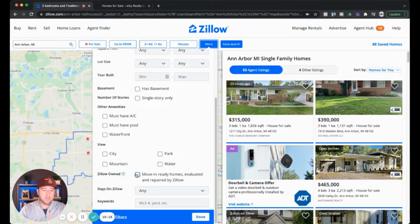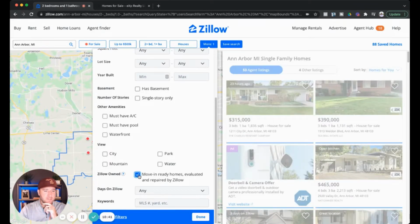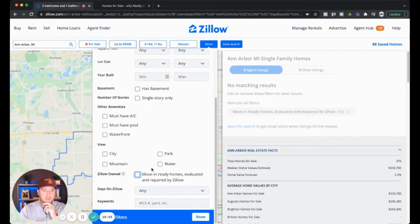Here's another one too. If Zillow owns it, you may want to look at these as well. Zillow owned properties, move-in ready homes evaluated and repaired by Zillow. That's a tricky one. I don't know too much about this one yet. This is something new that they started doing, where they started buying properties and then selling them. I'd be curious to see if there's any even in here. No, there's not. All right.